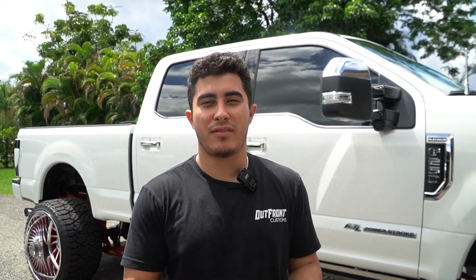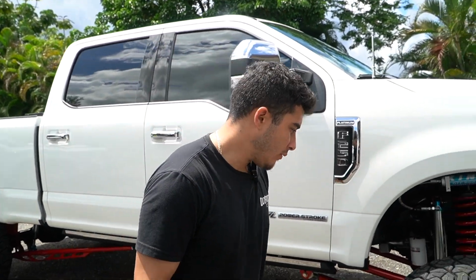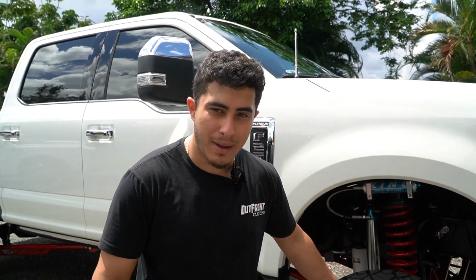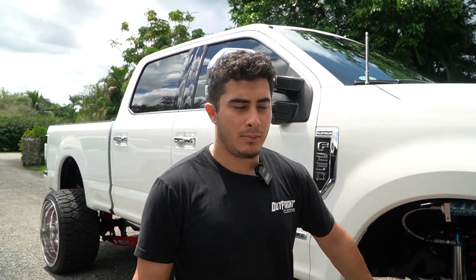What's up, guys? It's Jerry from Out Front Customs. Real quick, I'm running you guys through this truck. It's a 2021 F250 Platinum. Right here, we got some Javelins. PJ went over from KG1. Derek actually powder coated the backside of these. They're on a set of 1550 Venoms.